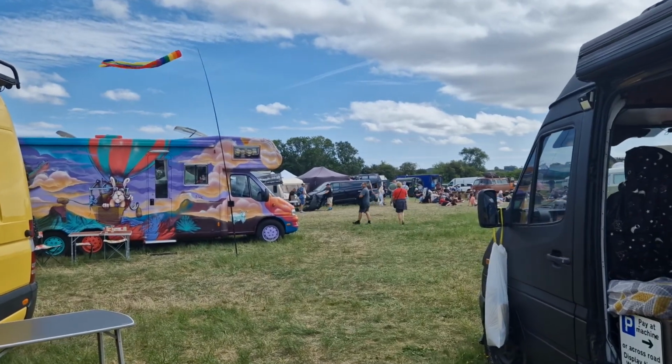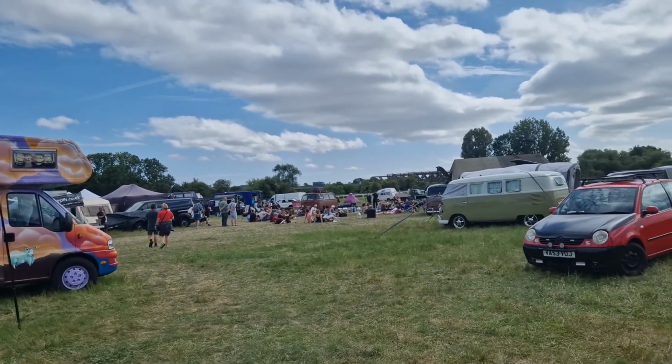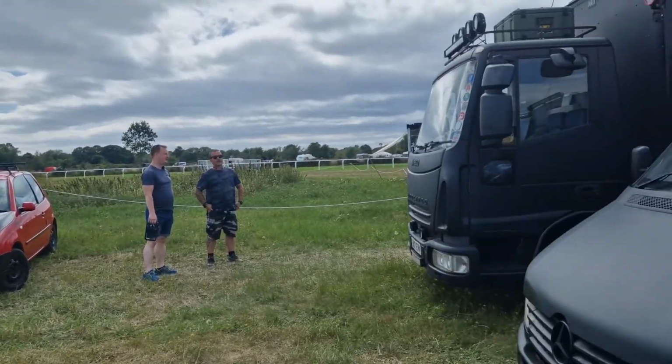Here we are at the Van Life Festival, Sunday. So obviously today is the last day. Just give you a little run round. There's Max Van Life, Beechwoods.